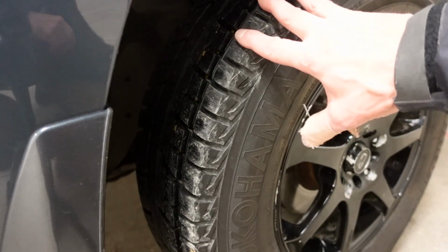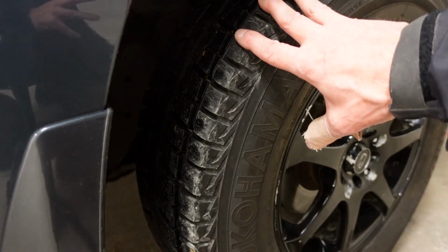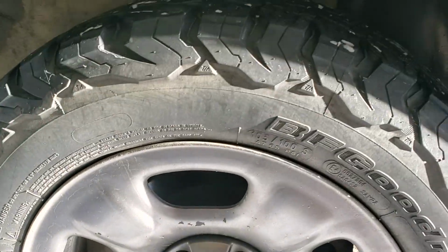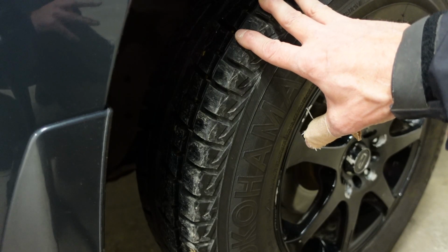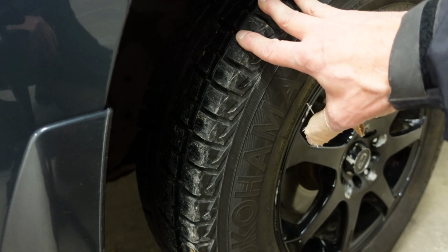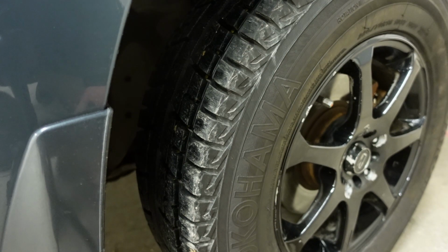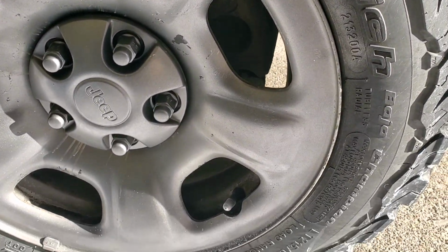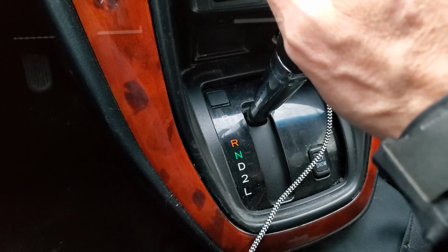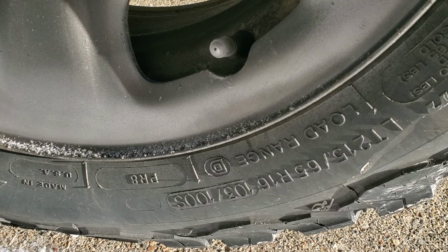So when I picked this thing up, it had crappy Jeep rims on it, and it came with KO2 tires that were worn. They might have another season left in them, but KO2 tires, they suck on icy roads, they just do. So I got rid of those. When I was flying down the highway when I first picked this thing up, I was doing about 120 or so kilometers an hour, and my RPMs were up around 3,000. I said, what's going on, man? Is the tranny on this thing toast, or what's the problem here?